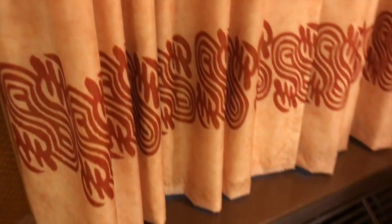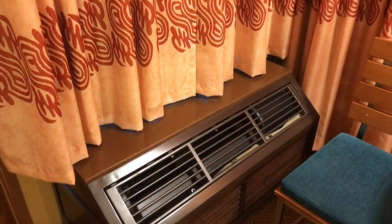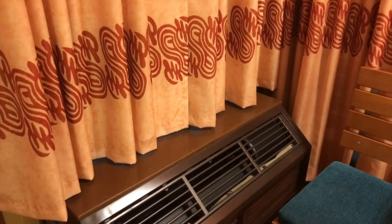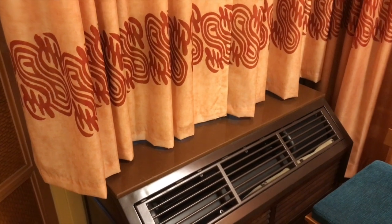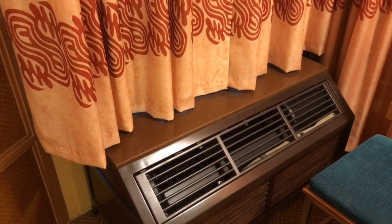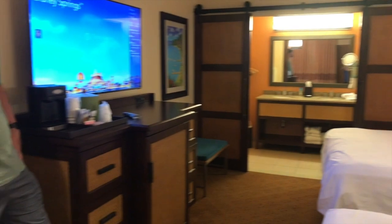Also, one other thing, this might be TMI. But if you're coming back from a rainstorm or something like that, there is this nice shelf above your heating or cooling unit, and you can rest your wet items there. And we noticed that they do dry overnight when you do that, so that's kind of helpful. I don't know if there's anything else to say, but I'll give you one more look around.